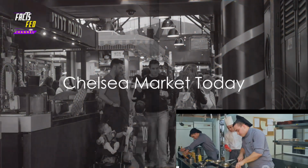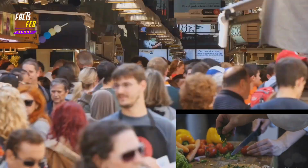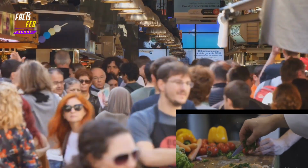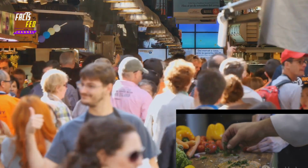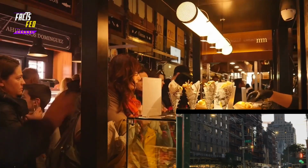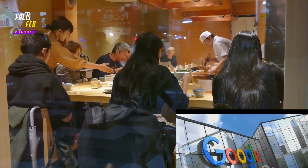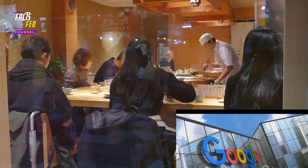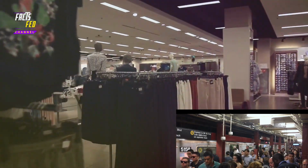Today, Chelsea Market is more than just a shopping and dining destination. It's a testament to the city's ability to reinvent itself. As you wander through its labyrinthine corridors, you're met with an abundance of culinary delights. From gourmet restaurants serving up international cuisine to bustling food stalls offering bite-sized street food, there's a mouth-watering array of options to choose from. But it's not just about food.